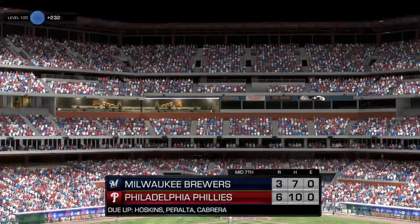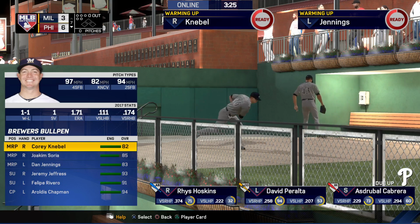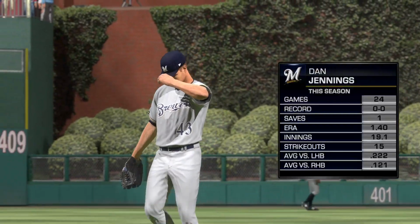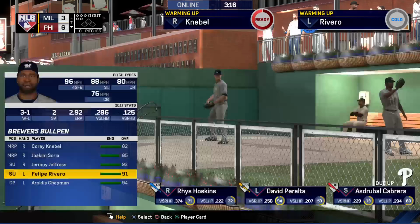Ladies and gentlemen, it's time for the tradition. Your attention please. Dan Jennings gets the call from the Milwaukee bullpen to take over on the mound and start the home 7th. Number 43, Dan Jennings.